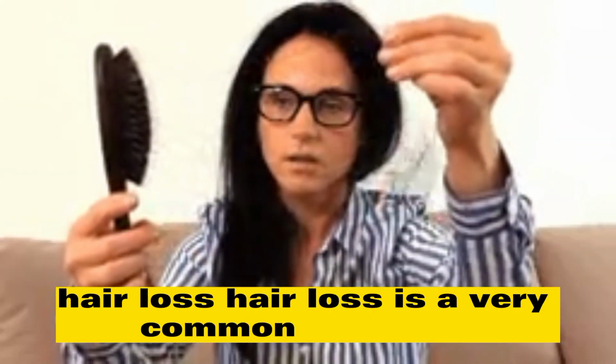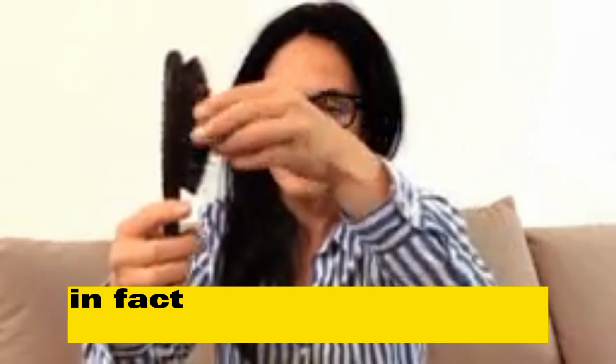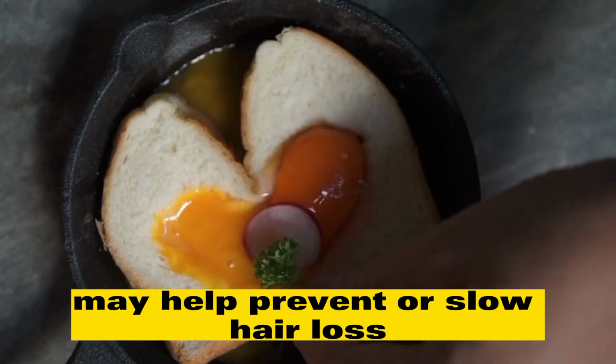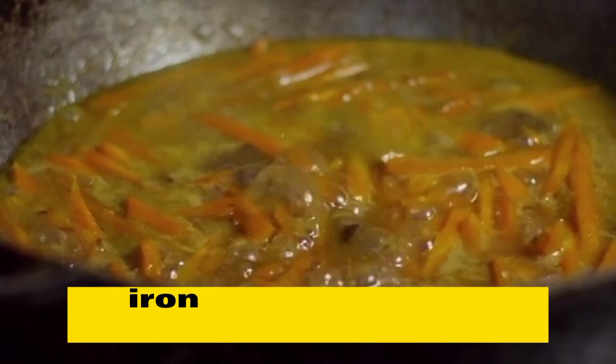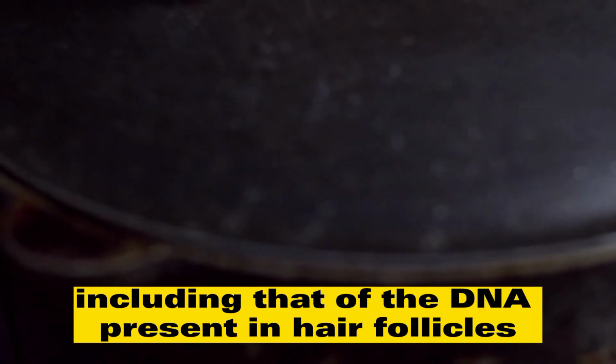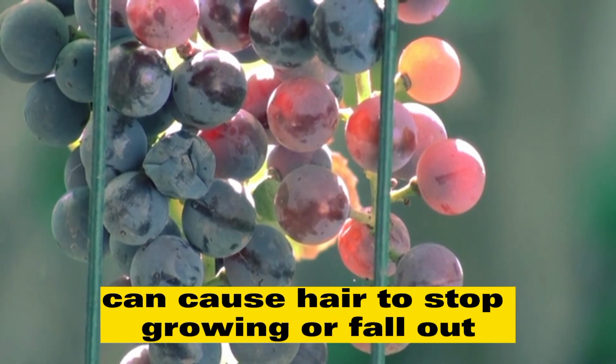Number 6. Hair loss. Hair loss is a very common symptom. In fact, up to 50% of adults report hair loss by the time they reach 50 years of age. A diet rich in the following nutrients may help prevent or slow hair loss. Iron. This mineral is involved in DNA synthesis, including that of the DNA present in hair follicles. Too little iron can cause hair to stop growing or fall out.